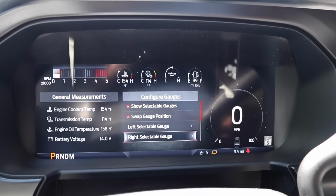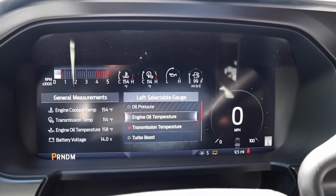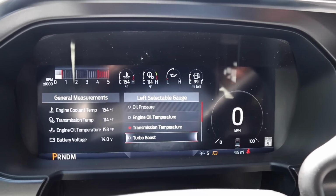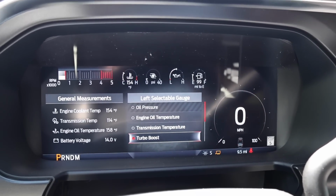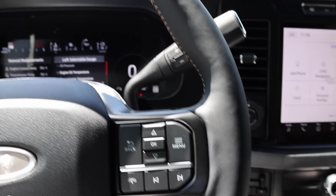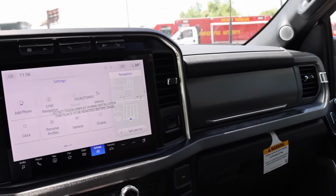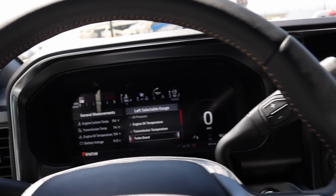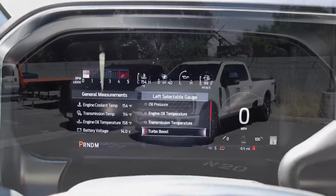And let's do this, left selectable one. So we already have the temperature, so we don't really need that many. So we can just put the turbo boost right there. You see that? That's why I say I love these types of options, and Ford and Ram have been really doing a good job. Ford really came out of the woodwork and did this. Like, this is amazing. This would almost make me trade in my GMC for sure.